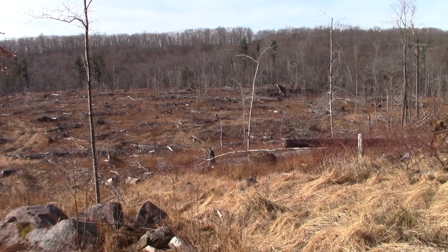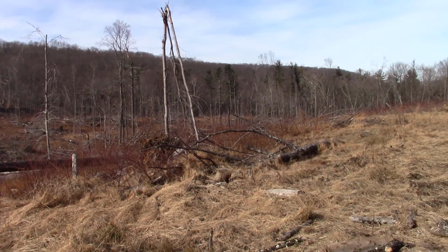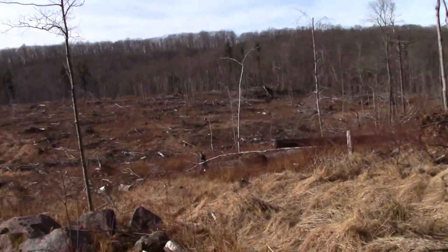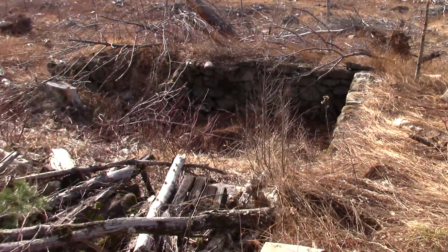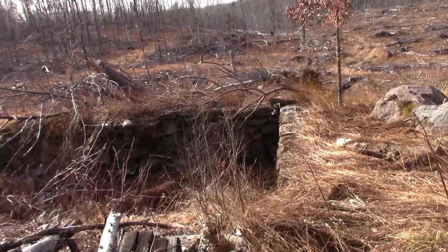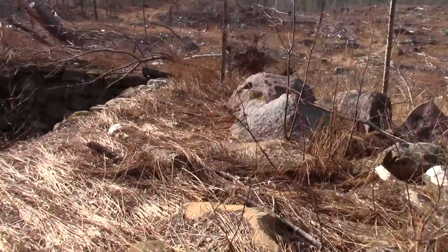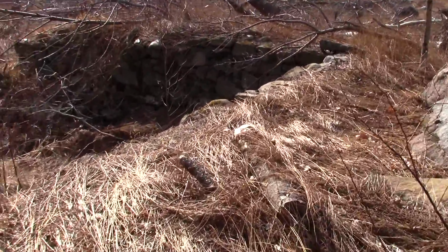I could only imagine what it used to look like at one time, and now I can actually see. It was like rolling hills and stuff. Unbelievable. Alright, let's go down and check out this foundation. It is water company property on the sides, so we're not allowed to go down into any of this stuff. So we're just going to look at this little foundation and get out of here.